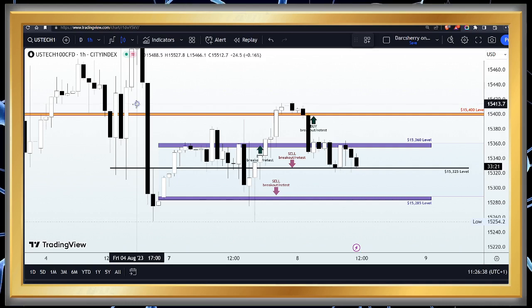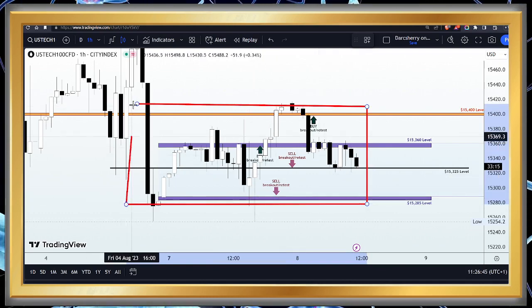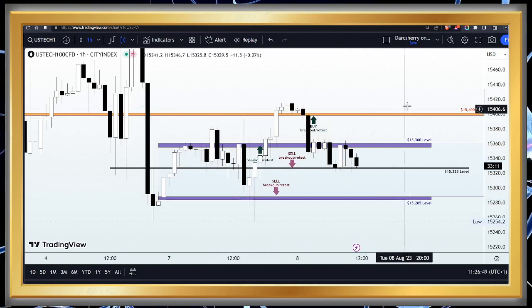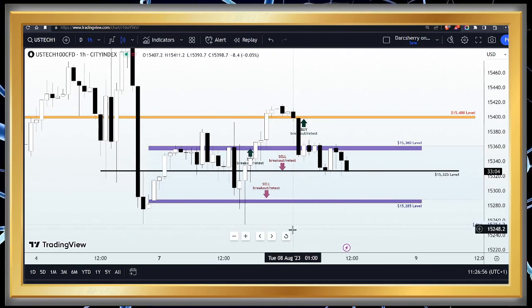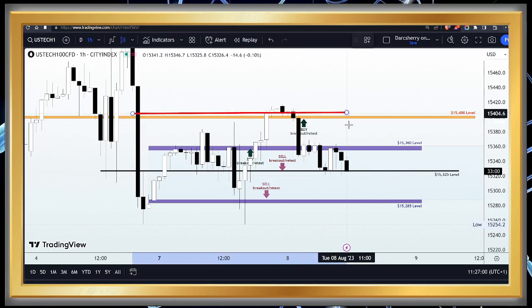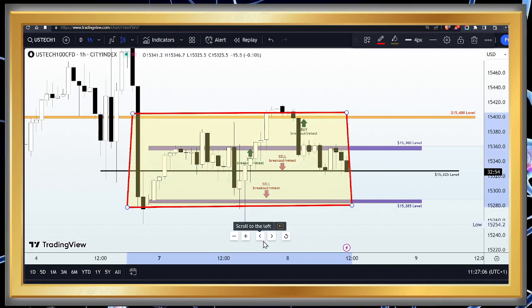As we have seen right now, the range has widened a little further into the 15,400 and the 15,285. So we have a very huge range right now, which further emphasizes the level of indecision in this particular market. And you know how we do it. Whenever we have a flat range like this, we want to wait for either a breakout or breakdown of this range to give us an opportunity to trade.